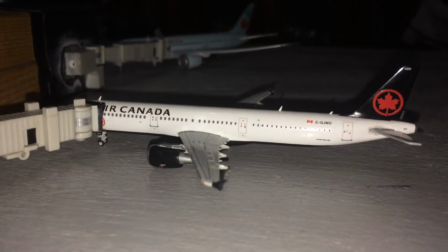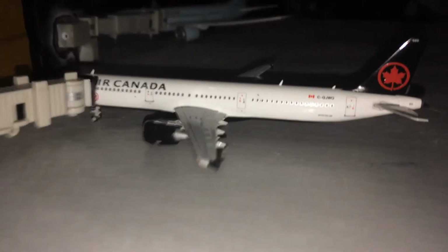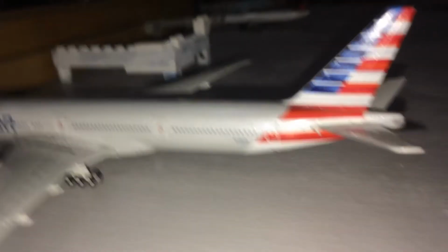Right here we have an Air Canada Airbus A321 in the new livery, going to be making a flight out to Vancouver, Canada. Yes, those two aircraft did swap routes.